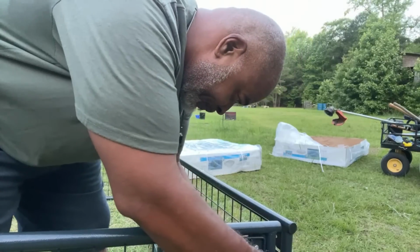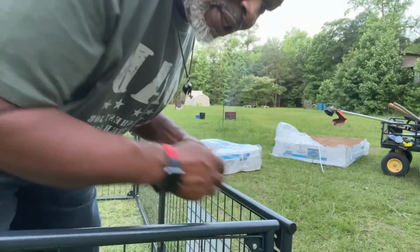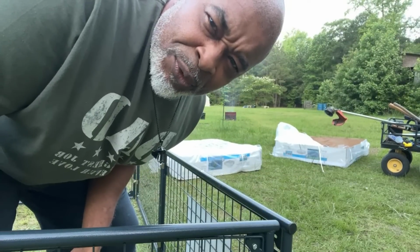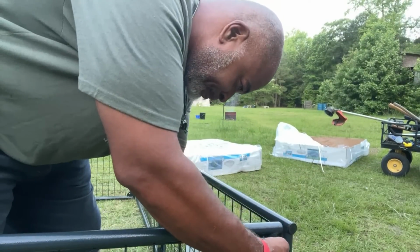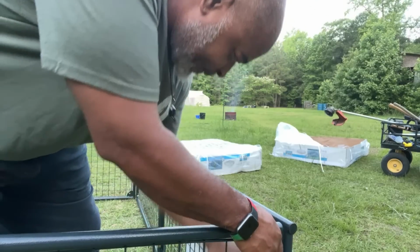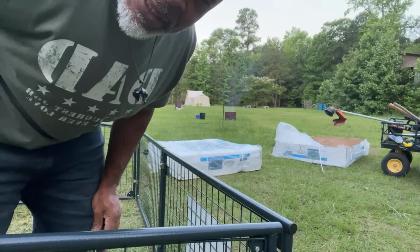I can rent a skid steer for $300 a day. Let me see. Will you be using a hand pump for the well? We'll see.